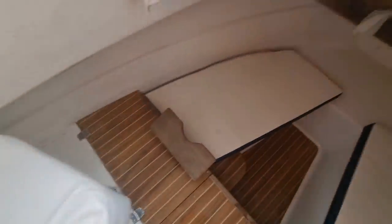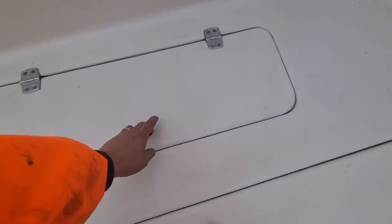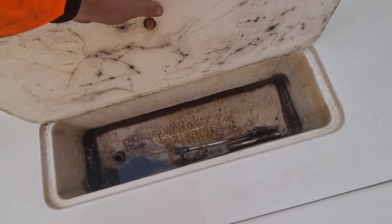Here's the other cushion. Just excuse me banging about, people, at the minute. You know me, it's rather organised. Yeah, so you got them. And then back out on the deck. In here, built in, a live bait tank. Lovely.